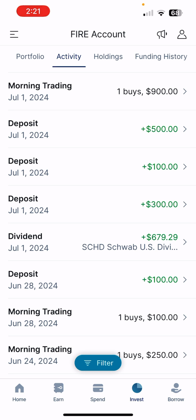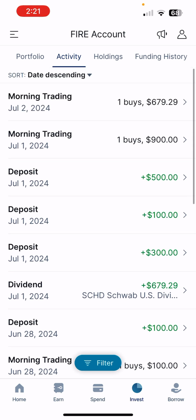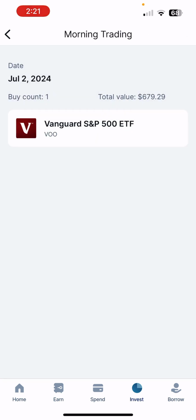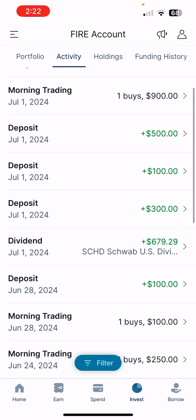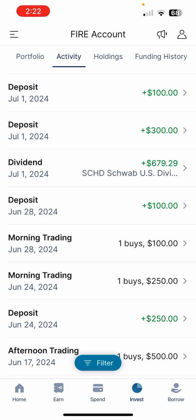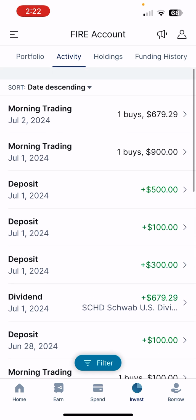And then my Q2 dividend payout for SCHD came through on July 1st in the amount of $679.29. So I was happy with that payout. That entire amount got reinvested. I do have my dividend set to reinvest. And it all went to VU, and I got 1.35 shares. So that was really great to see that SCHD dividend payout be able to actually buy one whole share of VU. So if I can do some quick math, for the past week, I deposited of my own money, not counting the dividends, let's see, that's 900 plus 100, that's $1,250. So this past week was a really, really good week in terms of deposits.